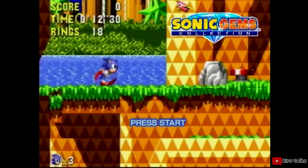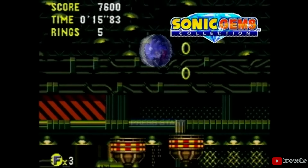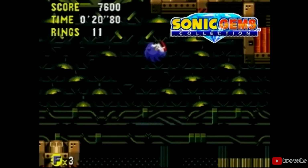I really love the idea for this collection. So many times we've seen the same old games get re-released over and over again. This is a trend that has continued even to this day, and not even just with the Sonic franchise. So getting a bunch of more obscure games in one convenient place is awesome.